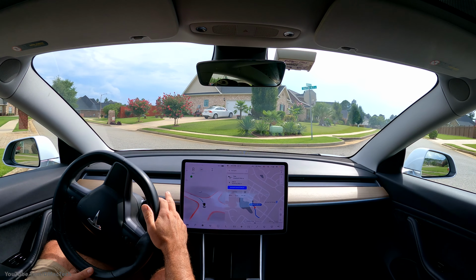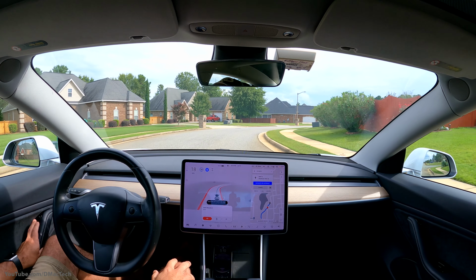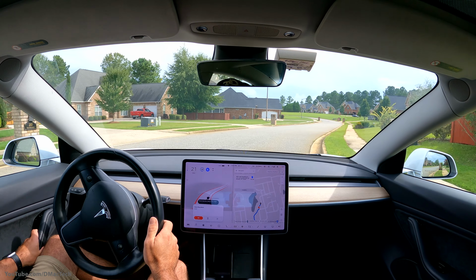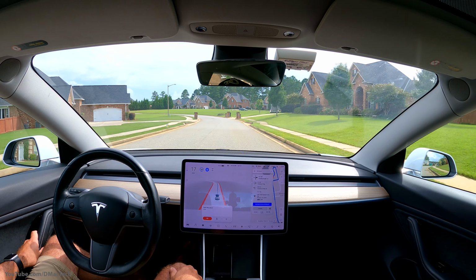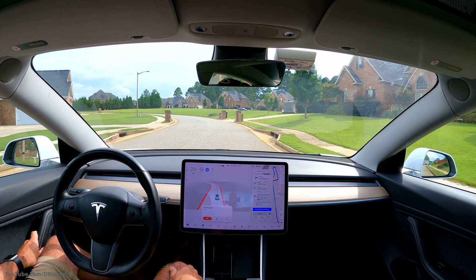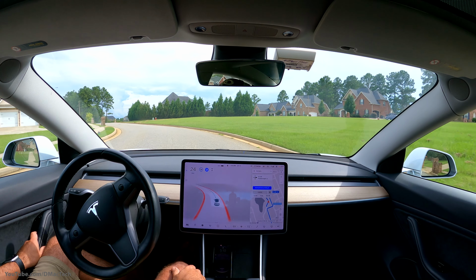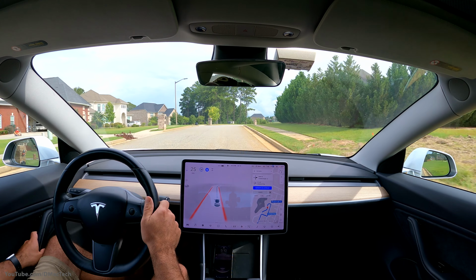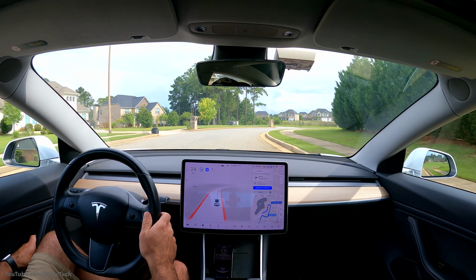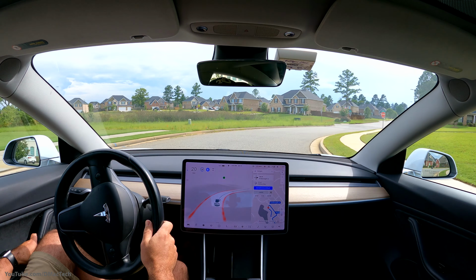Hey Siri, next waypoint, please. That's done. So yeah, this is my first test of this, and I can see where I definitely don't want the waypoints to be too close to each other. Turn right onto Foxborough Lane.